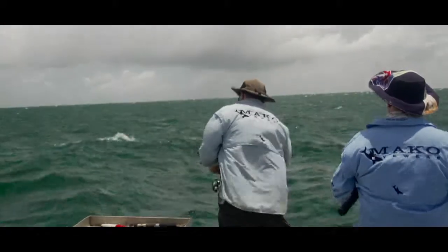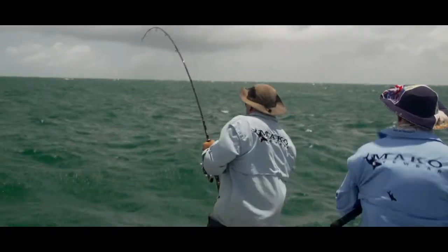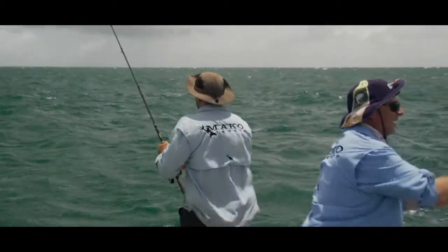Okay, hammer has hooked up to something. It looks pretty decent. What were you using, hammer? A plastic? Oh dear.